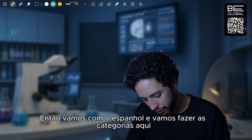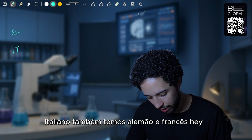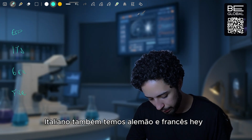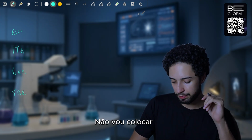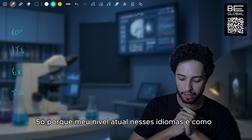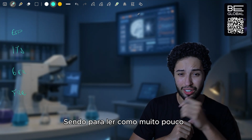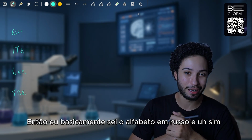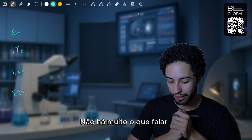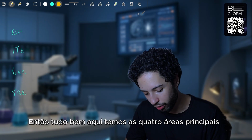So let's go with Spanish. And let's make the categories here. Italian, we also have German and French. I will not put here Russian and Japanese, just because my current level in those languages is just being able to read very little. I basically just know the alphabet in Russian, and there isn't too much to talk about, but we are going to talk about that eventually. So all right, here we have the 4 main areas, right?